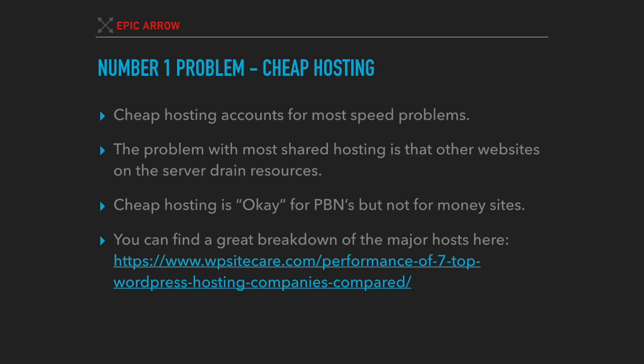Down at the bottom, you can find a great breakdown of the major hosts that have really good speed times. You can go to this site, it's in the article below, check out the different hosting packages, and see how they stack up. What they did here is they drove simulated traffic to one of their websites on each host to see how the server can respond and how fast it loads. So go there, check it out. My honest opinion on what hosting company you should use is SiteGround. They are great. I use them for all my websites, and they always load fast.